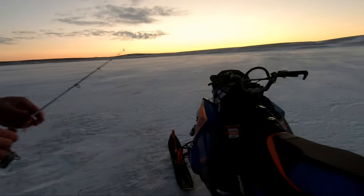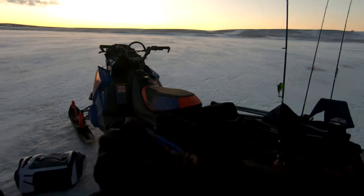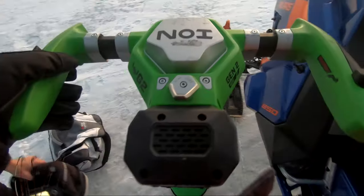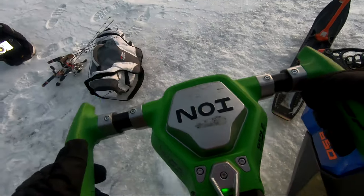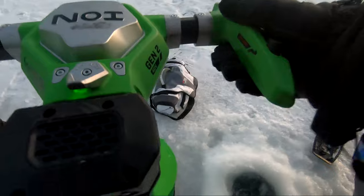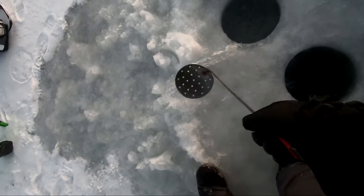All right, well, we got to our spot, guys. Now, get going. Make some holes. Forgot my auger, but it's a good thing because Dan over there has a 10-inch auger. I'm going to do one right here so I can sit. Wow, dude, this is like the thickest I've seen it here. Nice to have that 10-inch hole not to worry about. Losing a fish is easy.